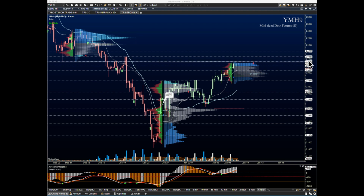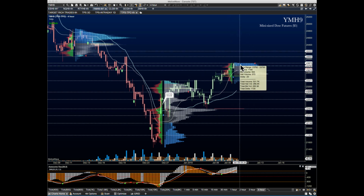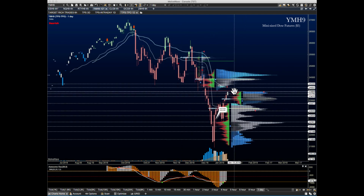The problem is right here at 23,875, we've been running into a significant amount of resistance. What is the problem with taking a short here? Well, the problem is that the 4-hour is upside, the 30-minute is downside, but in very bullish territory. The daily is holding an upside drift into relative resistance.